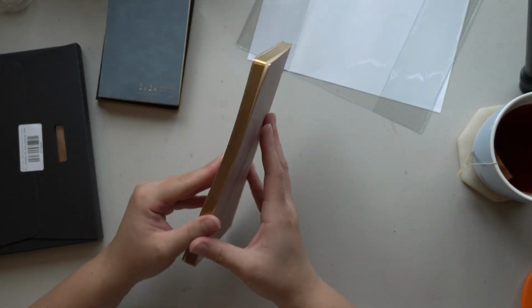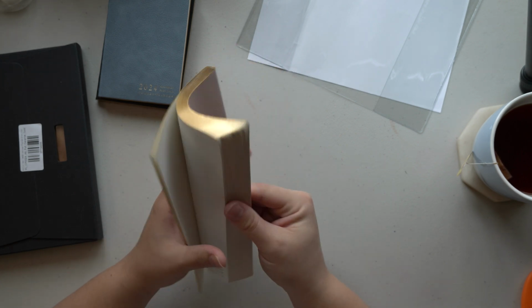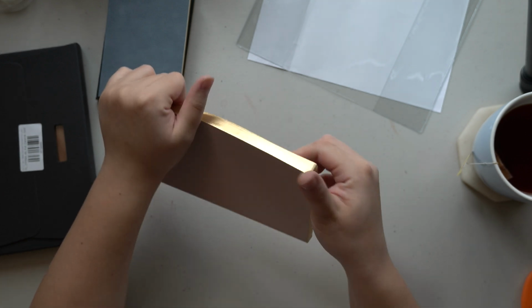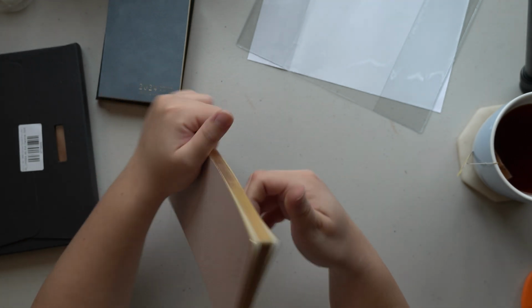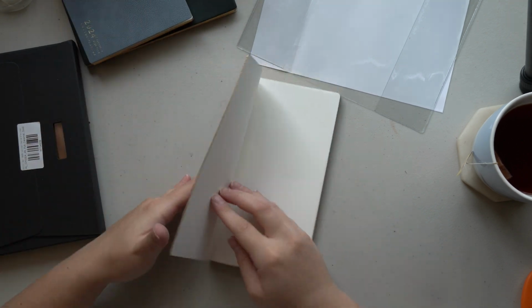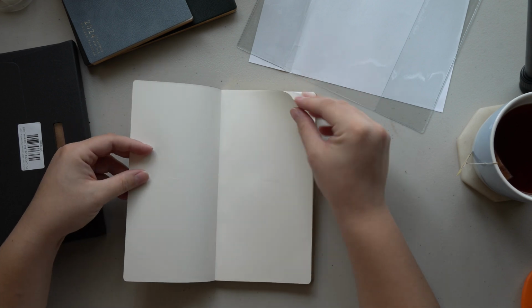Anyways, let's just jump into the middle here. Ooh, I'm gonna crack some of the gold on this. That is one thing, if you get gold edging, the pages will stick together. It's just part of how the edging process works. And then this is what it looks like on the inside.